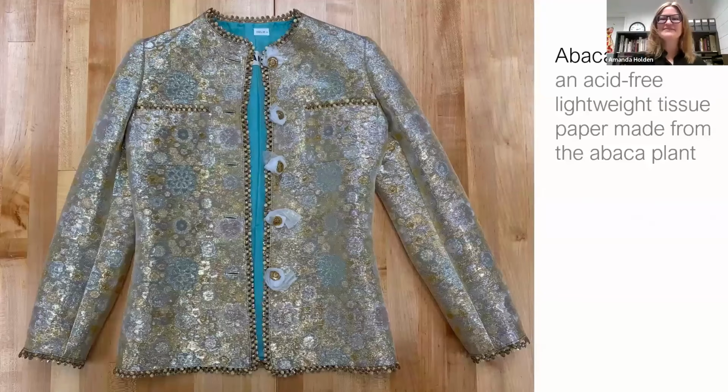As I mentioned, I wanted to highlight a couple of decisions and discuss why they were made. First, each of these beautiful buttons was wrapped in soft abaca tissue because I didn't want the buttons to rub against the beautiful fabric and possibly abrade it. So where did that come from?